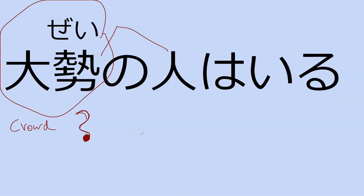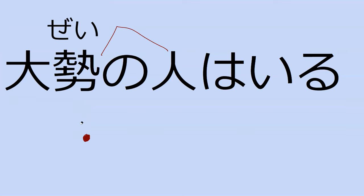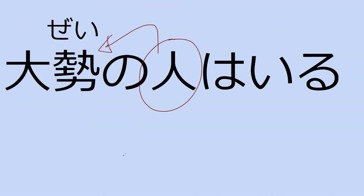Oze no hito. A crowd of people. There is a crowd of people. You'd think it'd be hito no oze, but that sounds like the people own the crowd, which is not it. You're describing the people as a crowd of people. Remember, hito can be one person or multiple people. So we're just specifying that there's a bunch of people here. A crowd. Humans, there's a crowd of them.